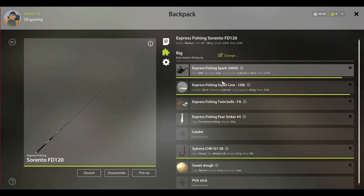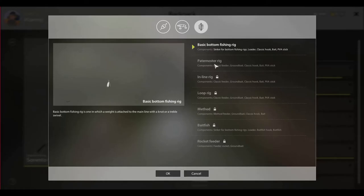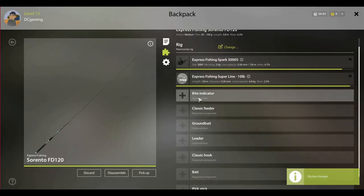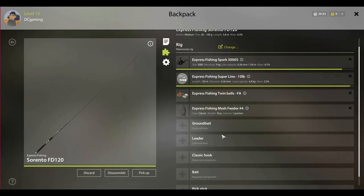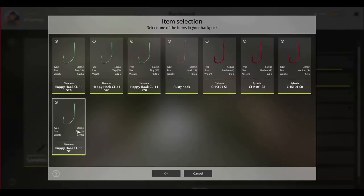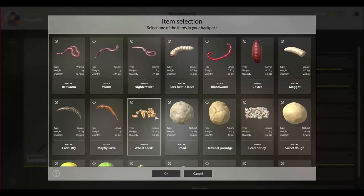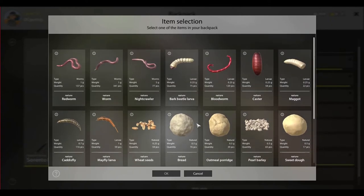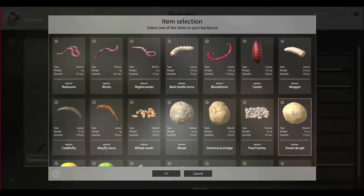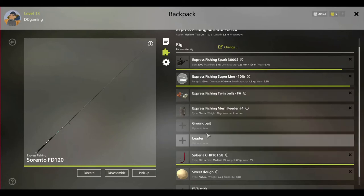Damn it. We're going to change to sweet does, Pastor Noster. Bite indicator. Classic feeder. Classic hook with an eight. Bait, bait, bait. Sweet nose. Ground bait. Crucian gibble.